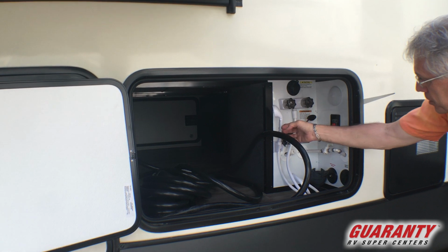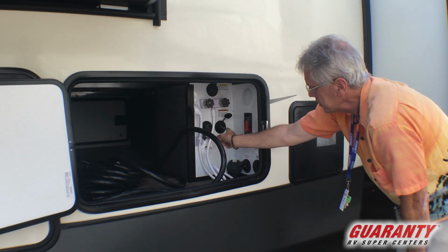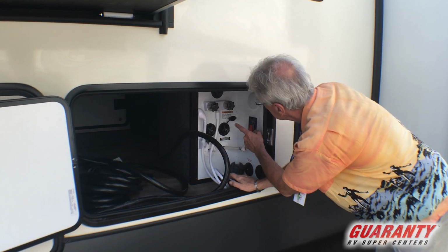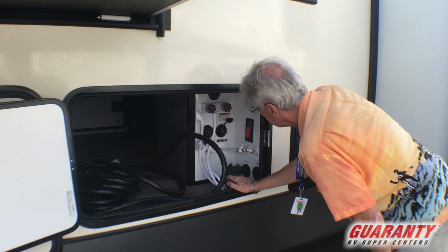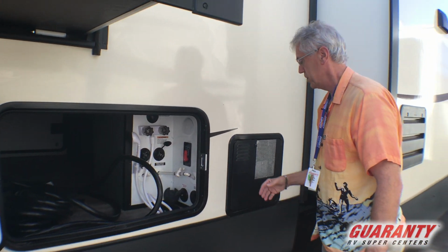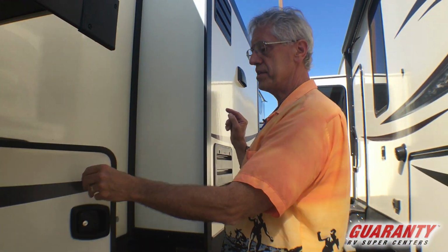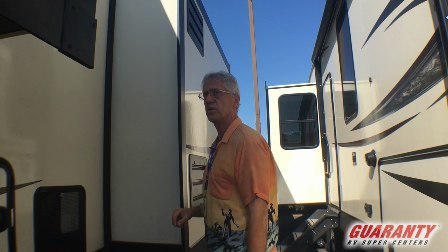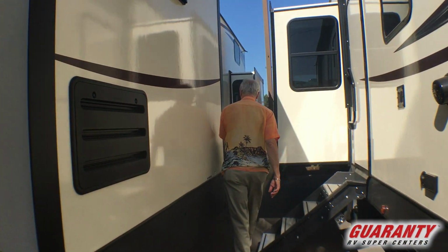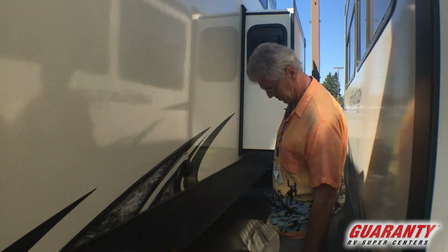Your shower, you've got a shower head, hot and cold, city water connection, fresh water connection, all the water. Here's your hot water heater bypass valve, cable TV hookup, satellite hookup. Here's your water heater. You've got 3 more slides on this side, so this has a total of 5 slides. Got a double axle.